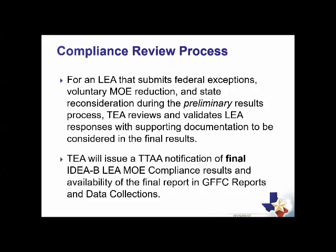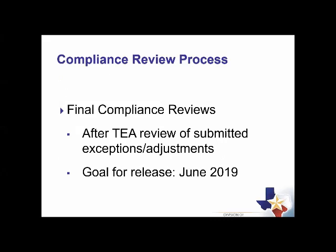And then at that time, we'll issue another TTAA notification. We'll say the final compliance review reports are now ready, and you can view your report in GFFC Reports and Data Collections. So the final compliance reviews will come out, of course, after TEA has reviewed and approved all submitted exceptions and adjustments. And our goal for release is June in 2019. So we're hoping to get these completed and finished by early June so that districts will have these reports when they start filling out their SPED Consolidated Grant applications in June.